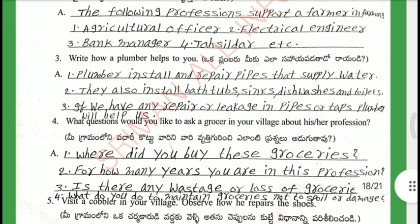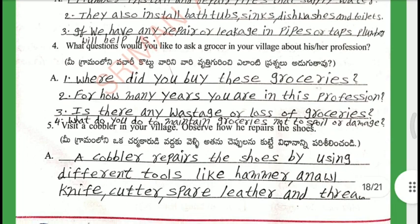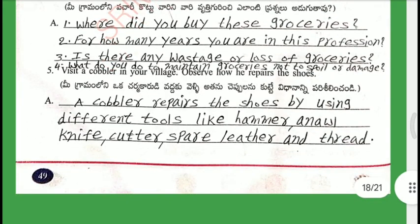Fourth one, what questions would you like to ask a grocer in your village about his or her profession? First one, where did you buy these groceries? For how many years have you been in this profession? Is there any waste or loss of groceries? What do you do to keep groceries from spoiling or getting damaged?